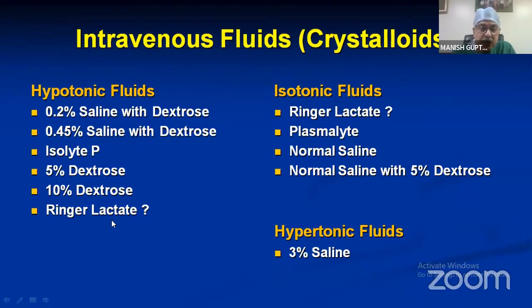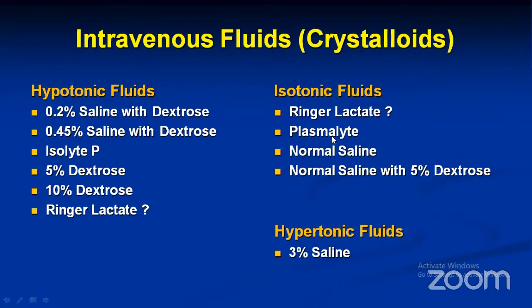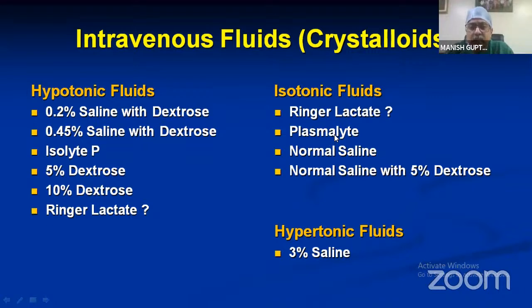And in this particular list, I have kept ringer lactate on both the sides, because if we see the composition of ringer lactate, it is slightly hypotonic, but people are using it with a little bit of addition of dextrose nowadays. So that makes it almost isotonic. So purposefully, I have kept it in both the lists. And Plasma-Lyte is another isotonic fluid that is quite popularly used nowadays. Normal saline, on the other hand, is used for ages, but is now a little bit discouraged as it can cause hyperchloremic acidosis.